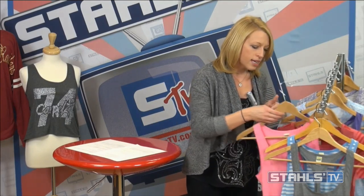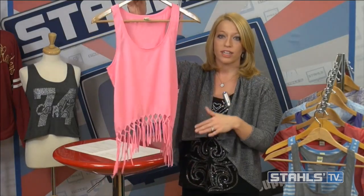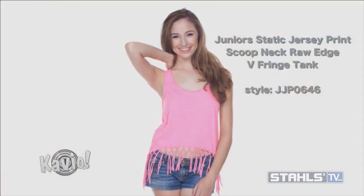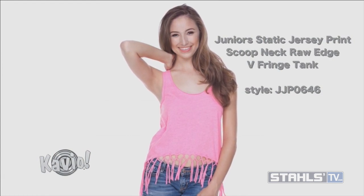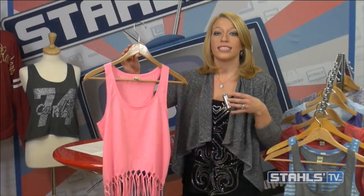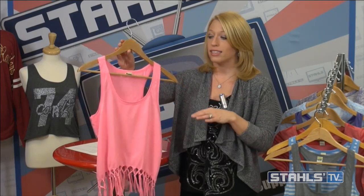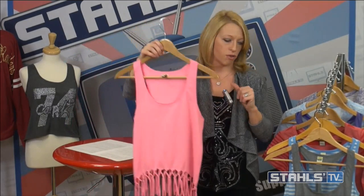Another style I really love is the fringe tank. It's got a macrame fringe at the bottom and an asymmetrical finish. So it's really fun, really edgy, and just really unique. If you're looking for a way to take a tank top and really make it unique to your customer and sell a ton of them, I see this being perfect for dance schools, cheer squads, any summer design. If you're selling designs and apparel at the beach, this is a perfect look for that with that asymmetrical finish.